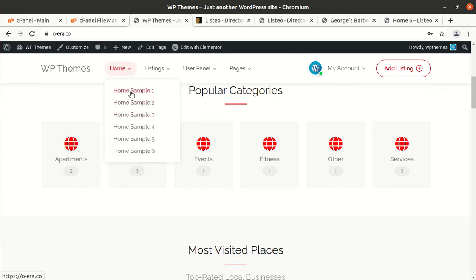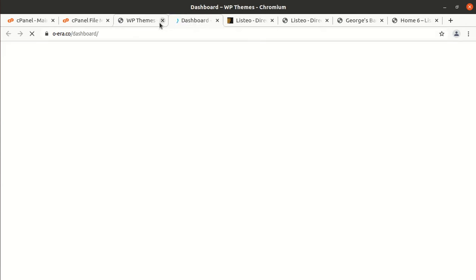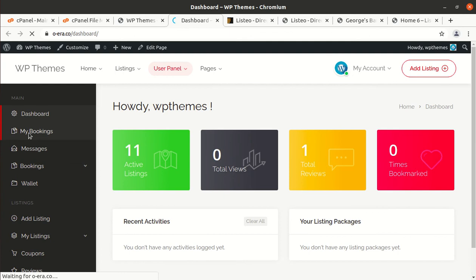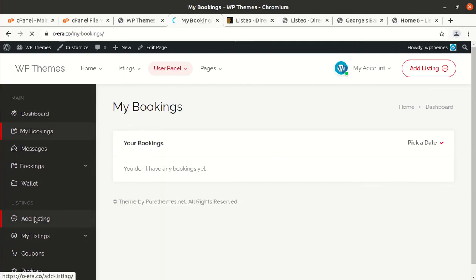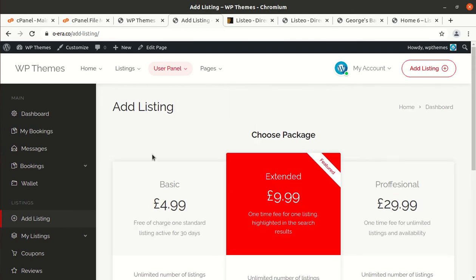And home, all 6 home pages are here, and listing layouts with sidebars, user panel, dashboard. I'll show you some of the things. User dashboard is here. It is good. Okay, so it is the good thing which I found in the listing website. So user dashboard is here, and user can handle their listing, my bookings, messages, bookings and wallet, add listing. Okay, so it is a wonderful interface, and I rate this theme as 5 star out of 5.